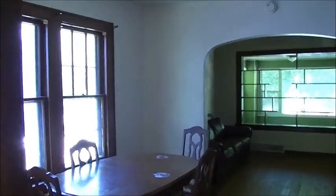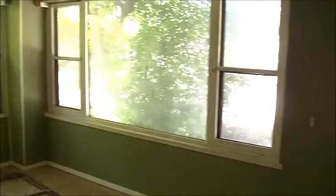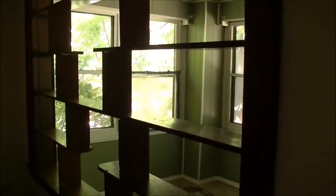Dining room, original windows. And do we have storms? Yes, we do. Hardwood floors, original woodwork. Living room, same thing. Now this used to be a porch that was closed off. They put a tile floor in, and then this wall was opened up, as you can see. So there's still a little pitch to the floor because it used to be an exterior porch. There is a coat closet here. And this is the front door.